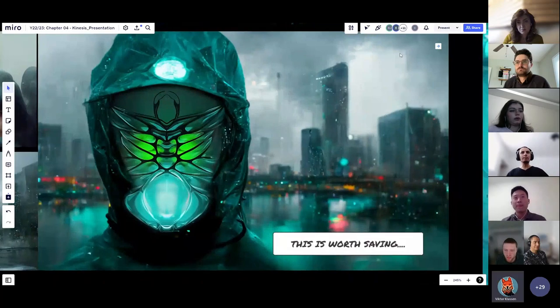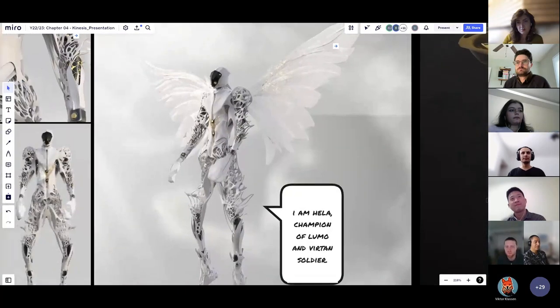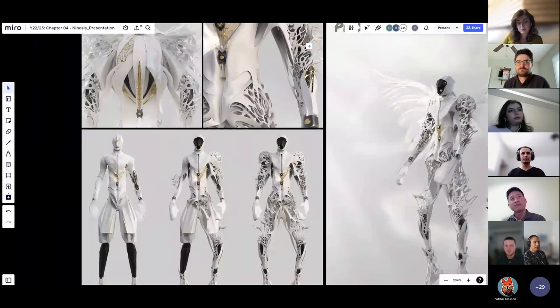But Savo is no longer watching. She prepares to fight for her right to live freely. This is Hela, the result of the most recent genetic experiments of the Vieta. With superpowers and technological enhancement, he is built for war.